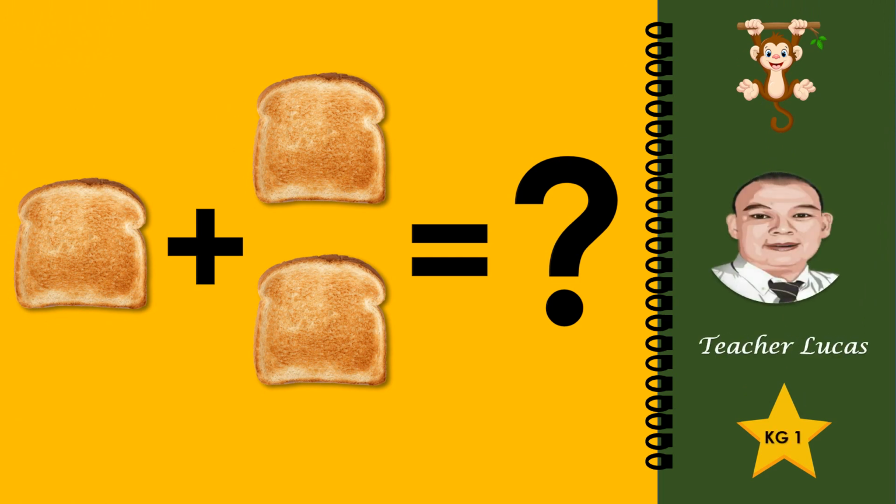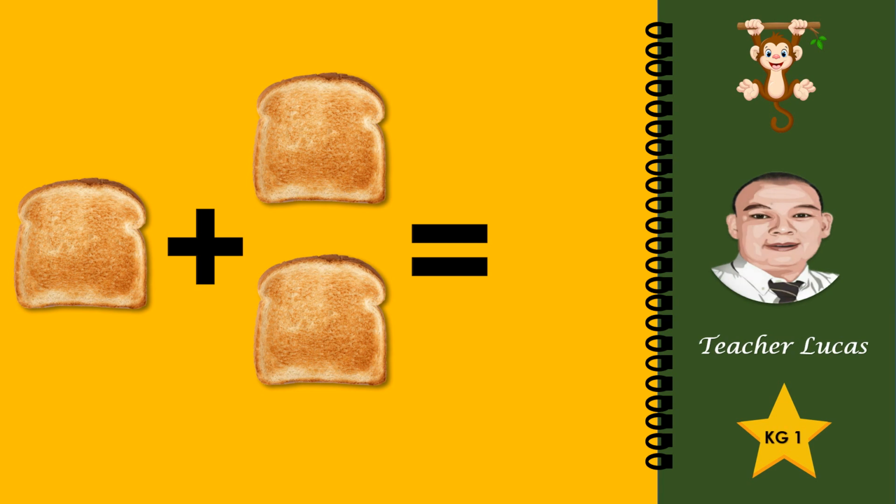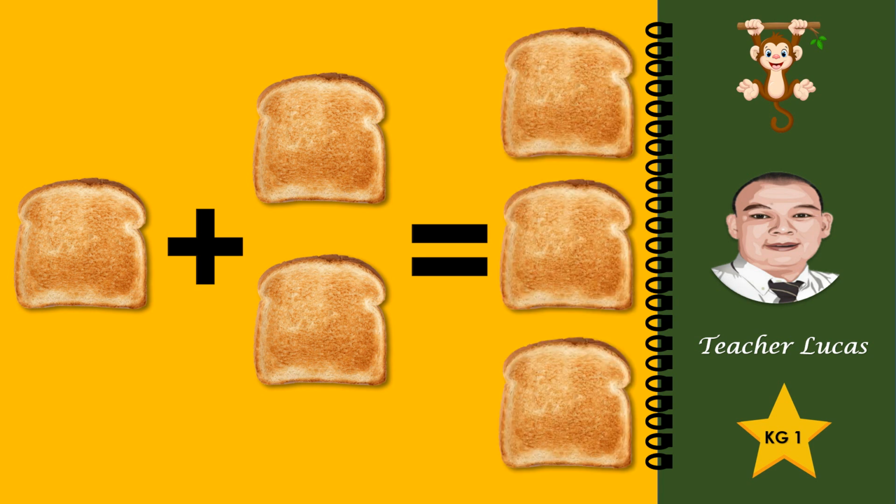One slice of toast plus 2 slices of toast is equals. So, let us check what is your answer. 3. Correct. 3 slices of toast. 1 slice of toast plus 2 slices of toast equals 3 slices of toast.